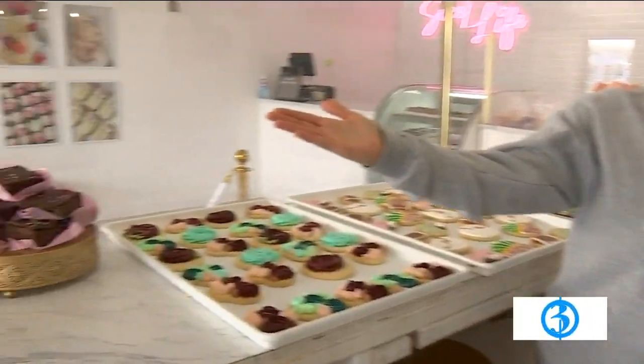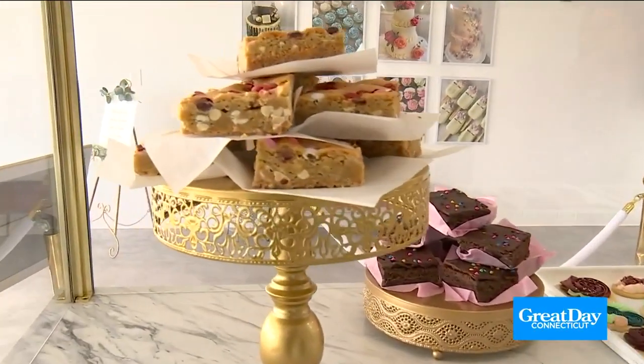Take a look. So here's an example of what our case looks like every day. We always have some sort of blondies. Right now we have some M&M Valentine blondies.